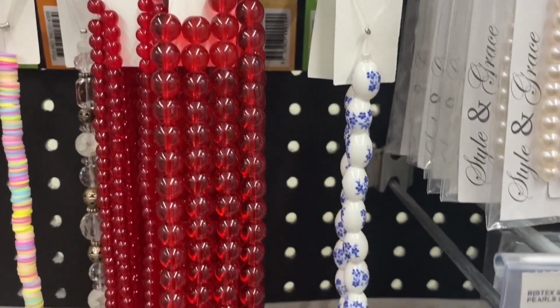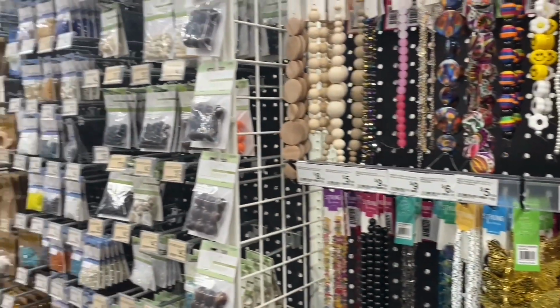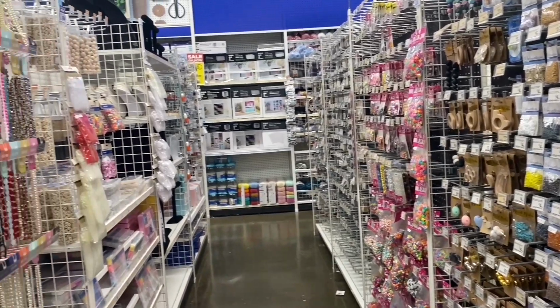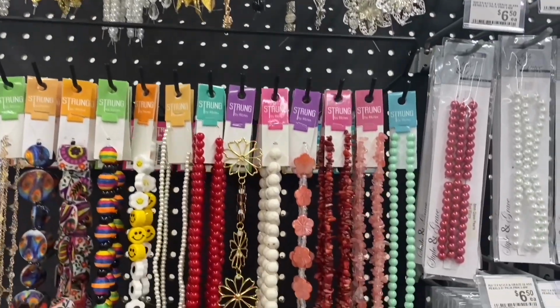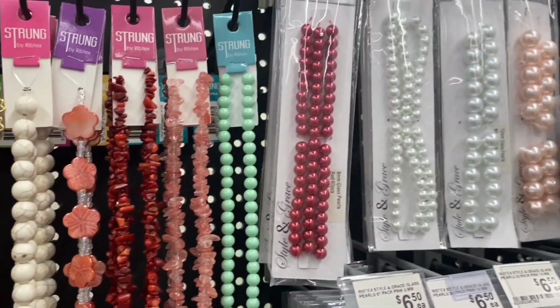And so we finally found the bead section. I like all beads really, but I like the variety. People always ask me, where do you find your beads? Just go to the beading store. They often have sales or they have one particular thing on sale.